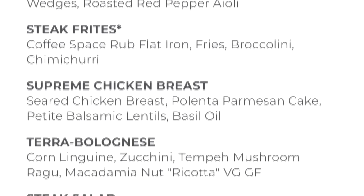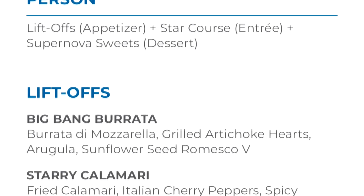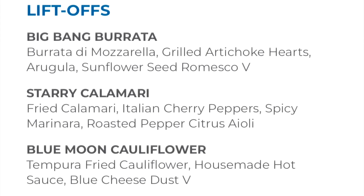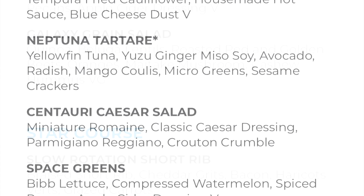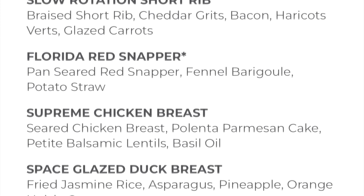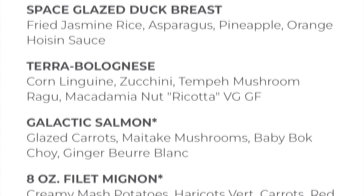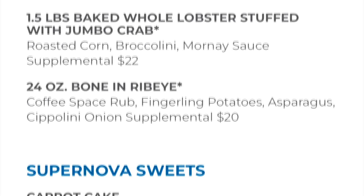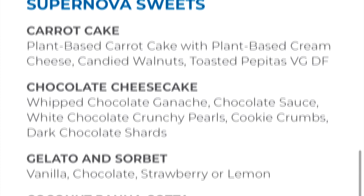And then for dinner, which is a prefix menu at $79 per person, the appetizers are fairly similar. There are some differences in the dinner main courses, though, with short ribs and red snapper and duck breast and things like that. So you've got a little different choice for dinner. And then you have your standard assortment of sweets for dessert.